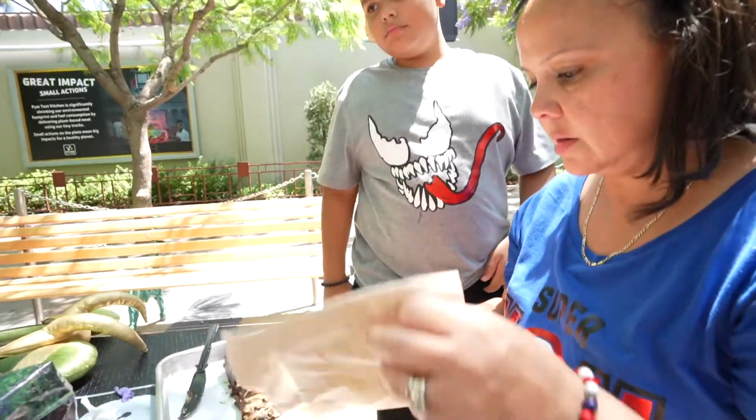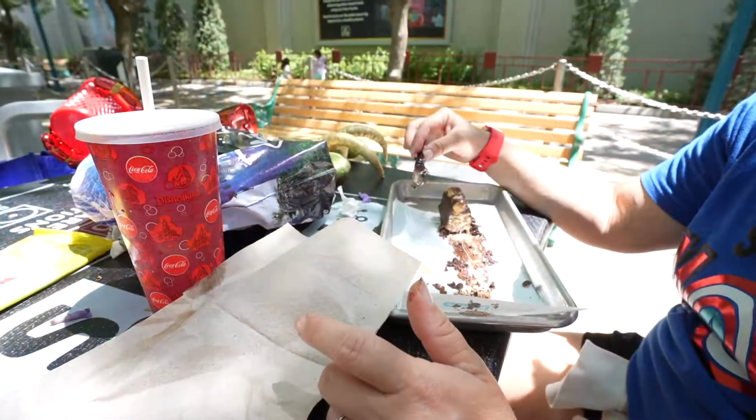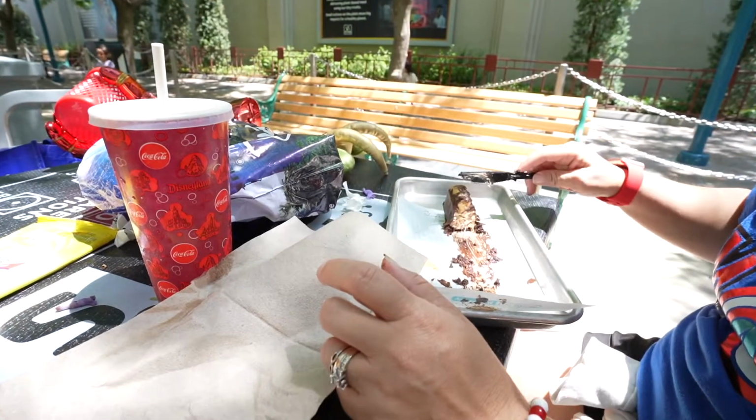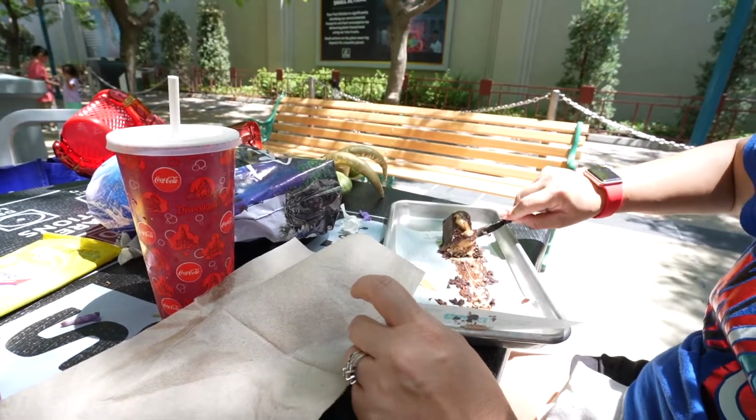Pretty nice. This actually was $7.99. The panini sandwich was $14.49 if you buy it by itself. The chicken sandwich is called the Not So Little Chicken Sandwich. That was $15.49.